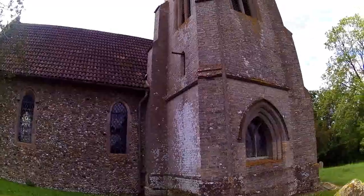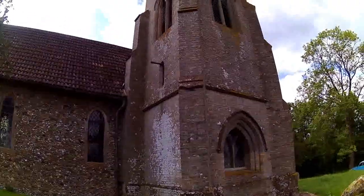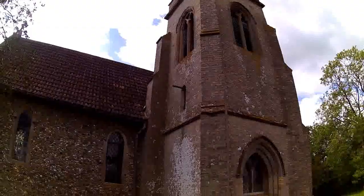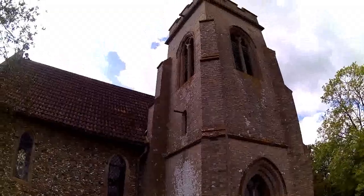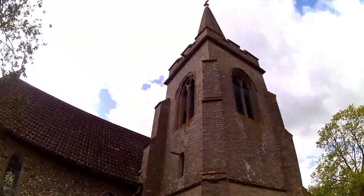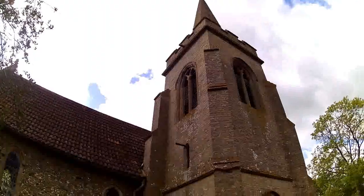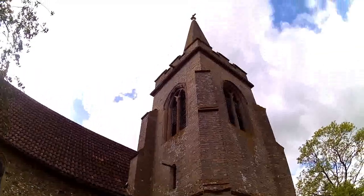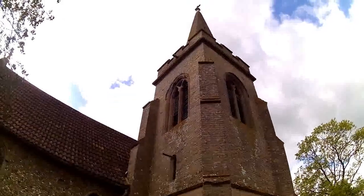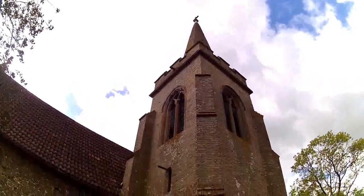So if we stand here, we can see this tower, which is mid-Victorian. I think from what I've read that this was designed by somebody from Bury St Edmunds in about 1840 something. It's quite impressive to have that tower with a spire on it, unusual for this area of Suffolk. And this part of the building here is flint.